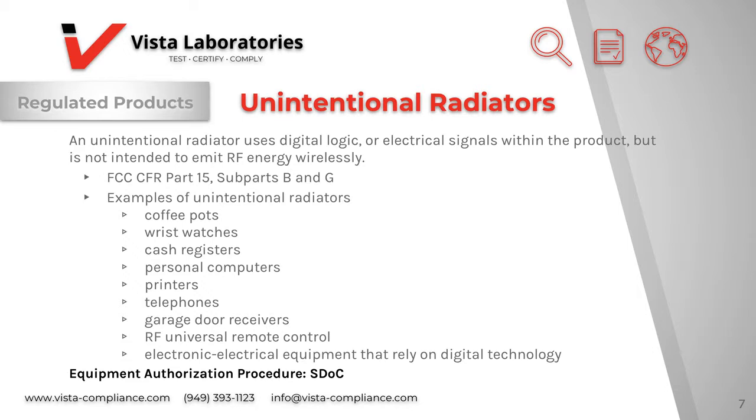These rules contain the requirements, such as the test levels or limits for the results of the measurements. Examples of unintentional radiators include coffee pots, wristwatches, cash registers, personal computers, printers, telephones, garage door receivers, wireless temperature probe receiver, RF universal remote control, and thousands of other types of common electronic electrical equipment that rely on digital technology. This also includes many traditional products that were once classified as incidental radiators, like motors and basic electrical power tools that now use digital logic.